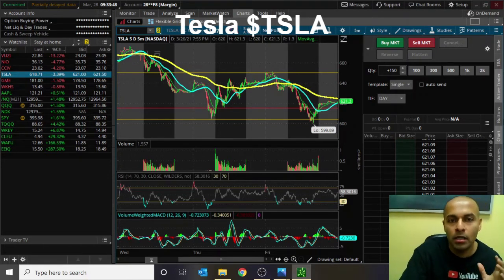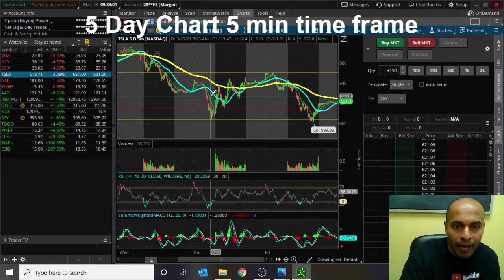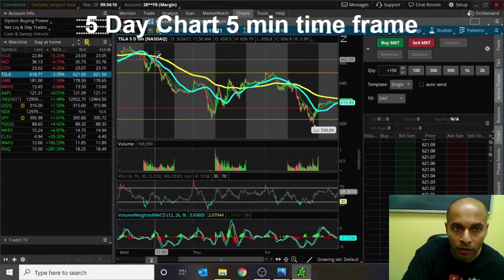So here we go, Tesla 5-day, 5-minute chart. Now you can see here twice in this chart, we got this pattern. You've got the 20-day below the 50-day, below the 200-day. And that is my favorite pattern to trade, but it doesn't necessarily mean that it won't continue to drop, because if you look at the day before, it had the same thing, 20-day, 50-day, 200. It did come down, but it didn't actually just take off. It actually got rejected again by the 50.